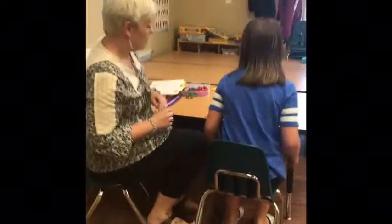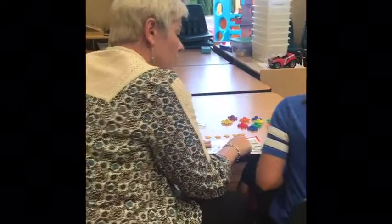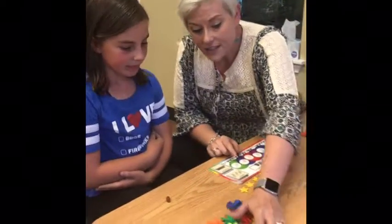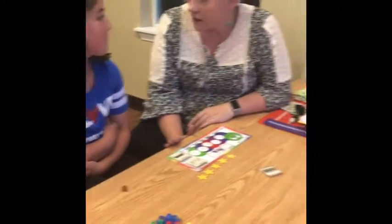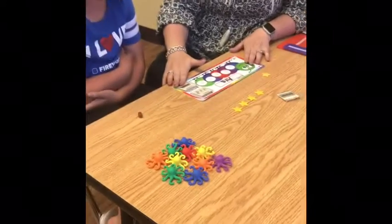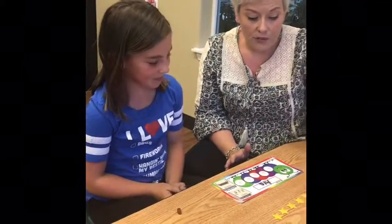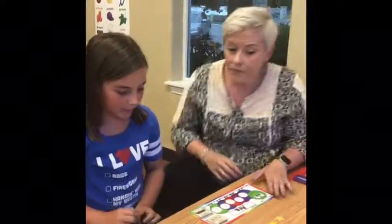Good job. Okay, Natalie. So we're going to be practicing our numbers, and we're going to be working for... Trampoline! And you love trampoline, don't you? Yes. Awesome. Okay. So you're going to practice counting your octopus, and then after you're done counting all of the octopuses, then you can put a star on. When you get 5 stars, you get your trampoline. Good job. Okay. And remember, if you need to take a break, you can take a 1-minute break. Okay. All right. Go ahead.